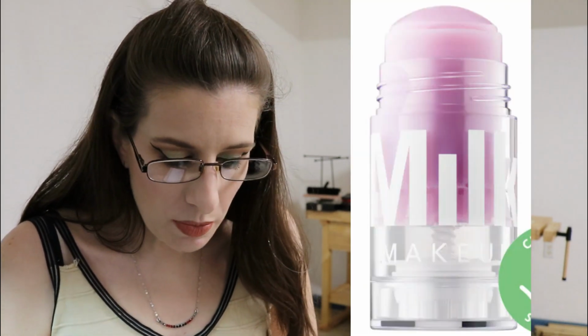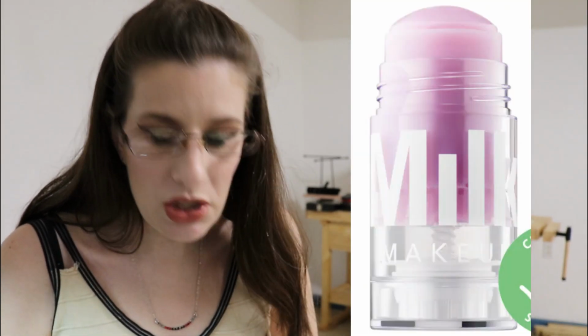The next is the Milk Makeup Melatonin Overnight Serum. It's $36. I can take an entire bottle of melatonin and be up for a week. I'm the same with Benadryl. I can take 5, 6, 10, 20 Benadryl and be awake.